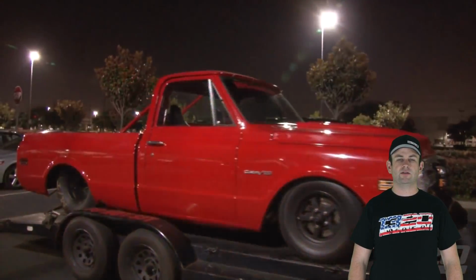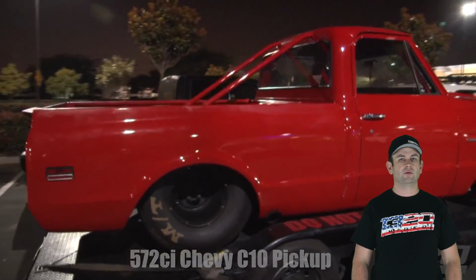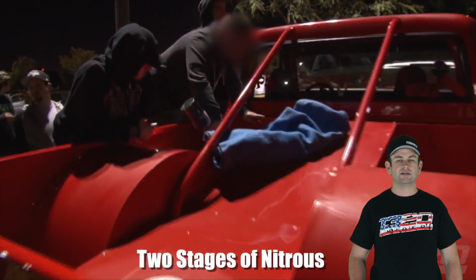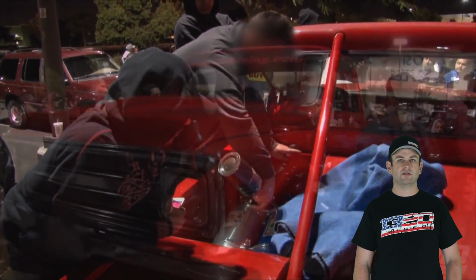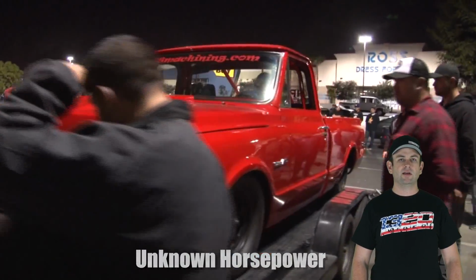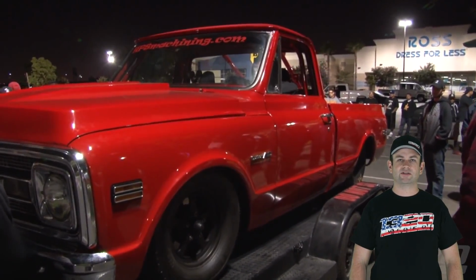After 2.5 days of being chased around by cops, sitting in parking lots with 100 people arguing over what the race was going to be, where it was going to be, we finally had a race locked in. A C10 nitrous pickup with giant tires against a 700 horsepower supercharged 5-liter Mustang on radials. This was an unusual race. It seemed like the winner was known, but this race didn't go down as expected.